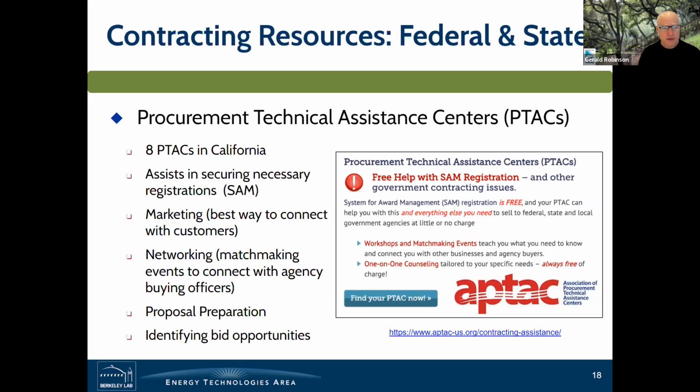So in California, we have these procurement technical assistance centers. They're called PTACs, and there's 8. And they have trainings and they have counselors. They'll help you with all sorts of things: finding customers, responding to bids, becoming qualified as a small business. They're all there, eager to help. This covers federal and state, so it combines everything into one office. Next slide.